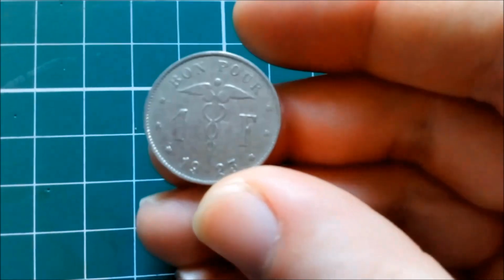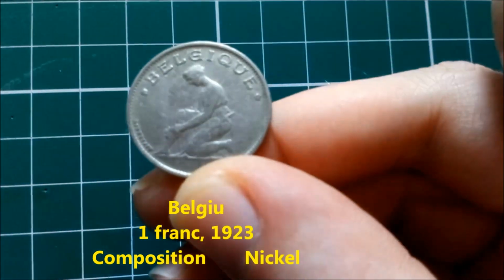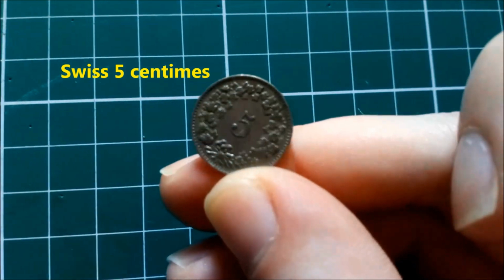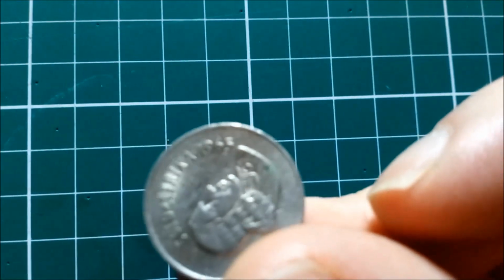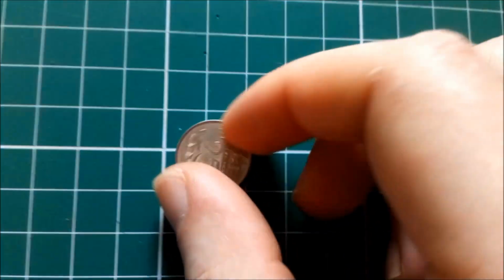Next we have a 1 franc coin, 1923. Staying with the franc system, from Switzerland, which the Swiss also use francs. This is one of their lower denomination. It's also from Malaysia. Little 5 cent. African. 1965 from the Netherlands.